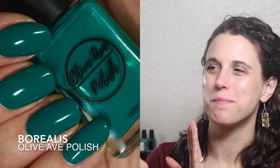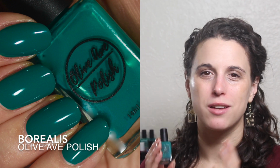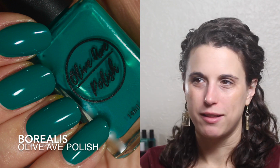Okay, and then I'm getting ready for launching Constellation, and so I put on Borealis. This is not my favorite. I don't have any favorites in my collections, but I do just absolutely love wearing greens, and this is such a good winter green. So I wore this one towards the end of December, like maybe between Christmas and New Year's. I love this color so much.